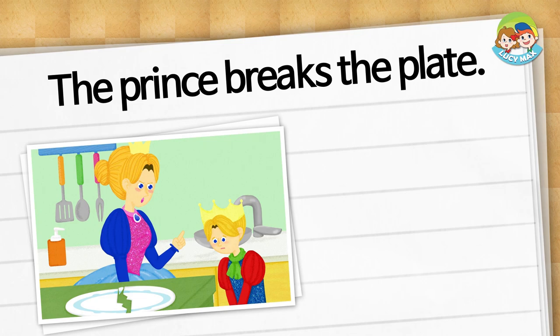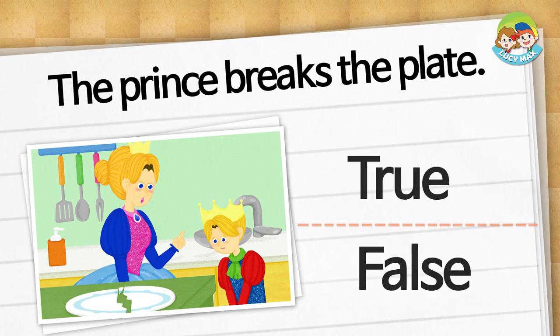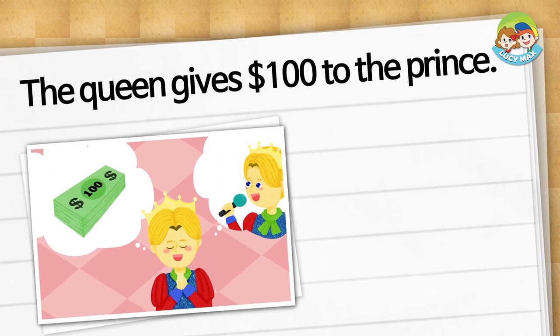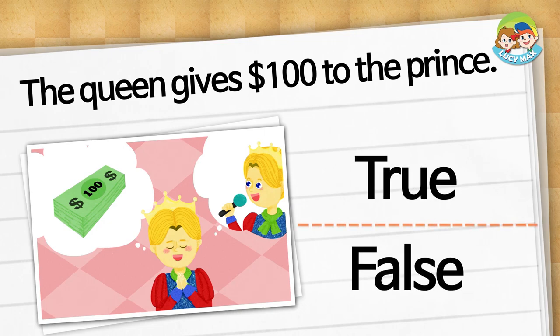Choose true or false. The prince breaks the plate. Is it true or false? It is true. The queen gives $100 to the prince. Is it true or false? It is false. The prince has to pay $100.